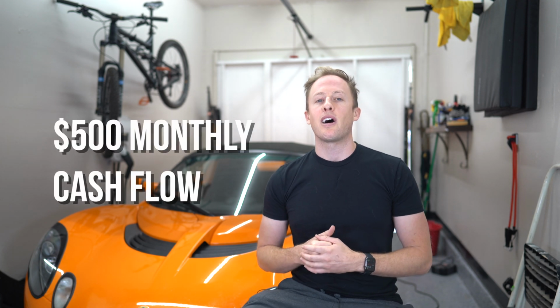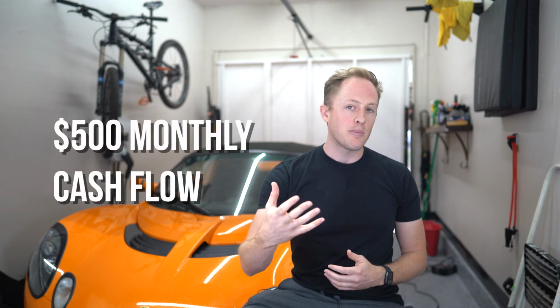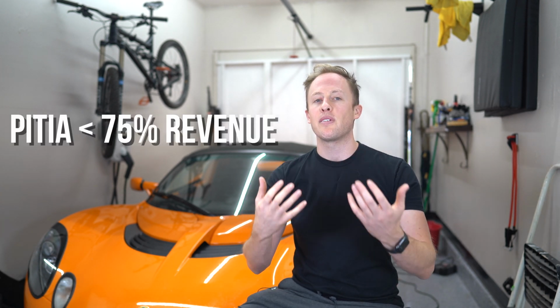Now, I am going to be renting this property out. It is already under contract and it has positive cash flow. My principal, interest, taxes, insurance, and association payments are under 75% of the rental income. As we discussed before, this means that this mortgage debt will not negatively impact my debt to income ratio when buying my next mortgaged property.